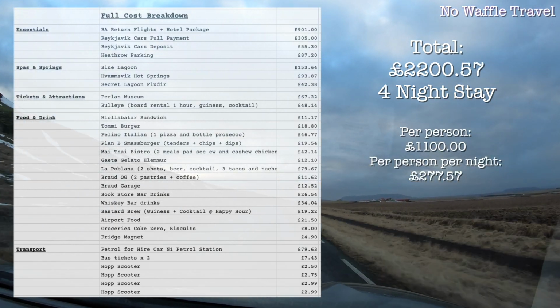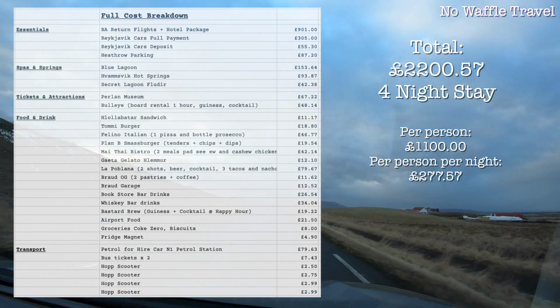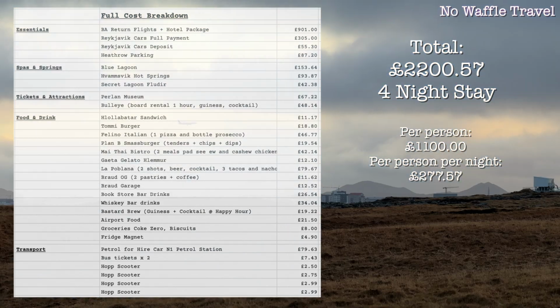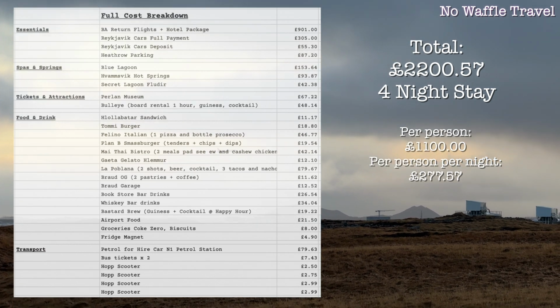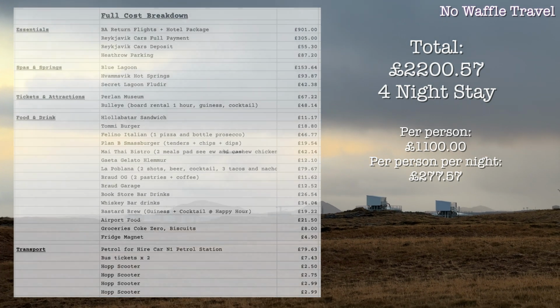We had a really, really good time. And I think when you look at the average figures broken down per night, that's not really far off what you'd expect to spend having a good time on a long weekend anywhere else in Europe, really. Just as a quick note, we never actually used cash in Iceland, never took out any krona, never had any krona on us. We used cards the whole time and there was no problem with that.